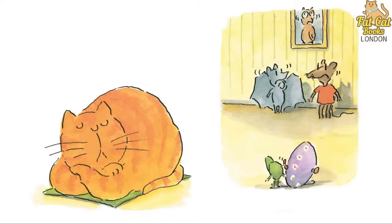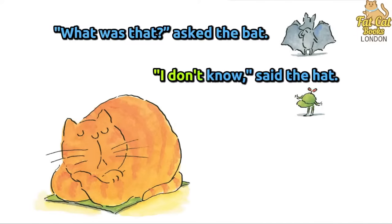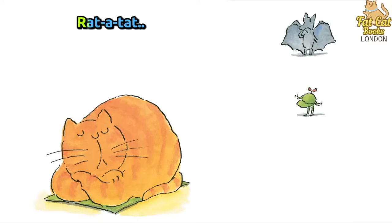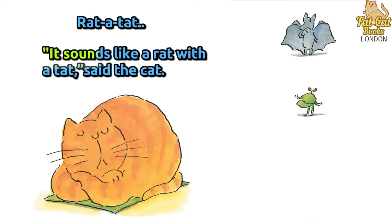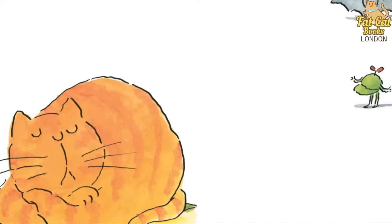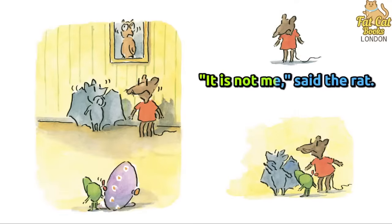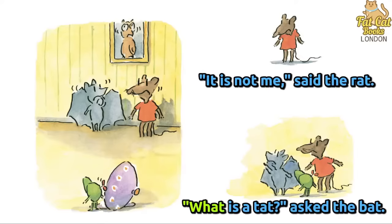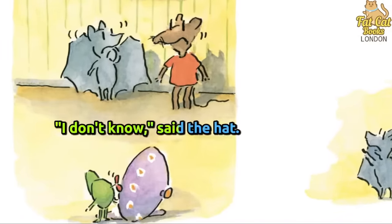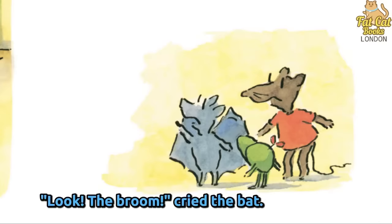Rat-a-tat! "What was that?" asked the bat. "I don't know," said the hat. Rat-a-tat. "It sounds like a rat with a tat," said the cat. Rat-a-tat. "It's not me," said the rat. "What is a tat?" asked the bat. "I don't know," said the hat. "Look, the broom!" cried the bat.